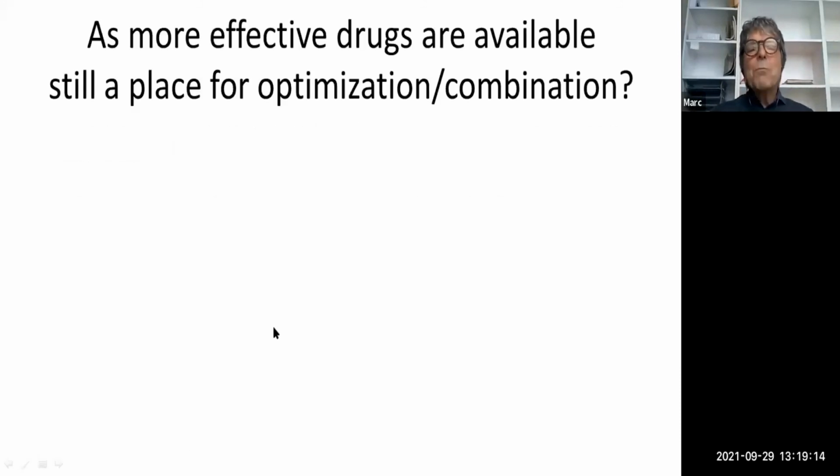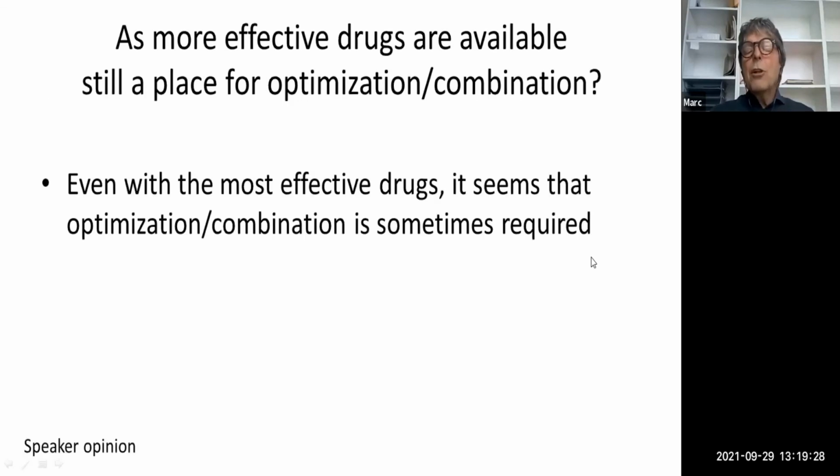So as more effective medications become available, will there still be a place for optimization and combination? I think you agree that the newer agents are definitely super effective, but on the other hand, regardless of how effective your medication is, I think that combination optimization will probably be sometimes required even with the more effective medications that are presently on the market.